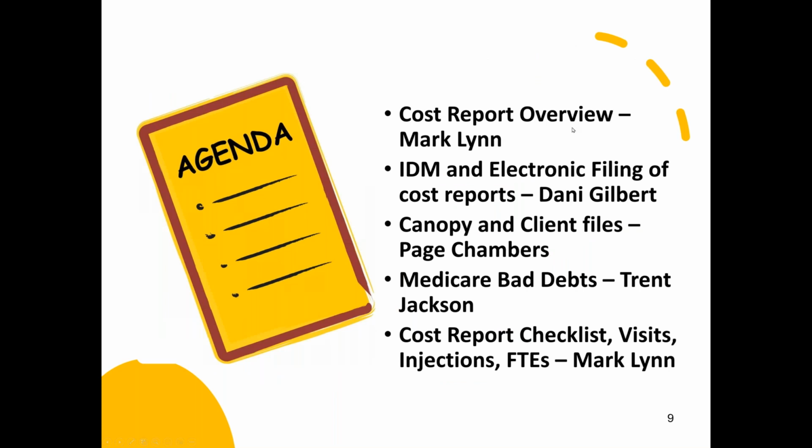Here's the agenda. I'm going to do a quick, if it's quick for me, I tend to talk a little bit too much, cost report overview, and then Danny Gilbert will be talking about IDM and electronic filing of cost reports. Paige Chambers will be talking about Canopy and how you can upload information to us as far as your information for preparing the cost report.